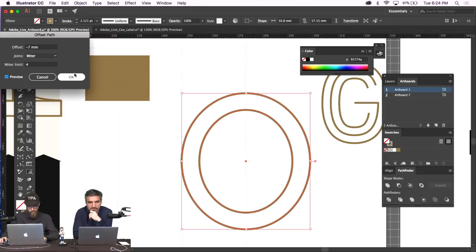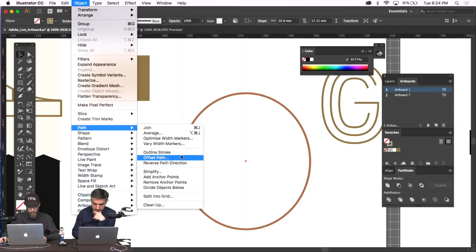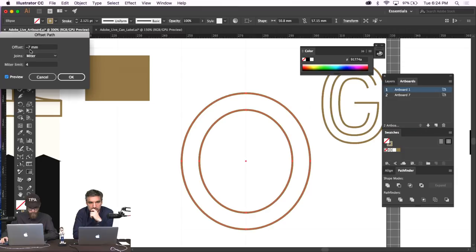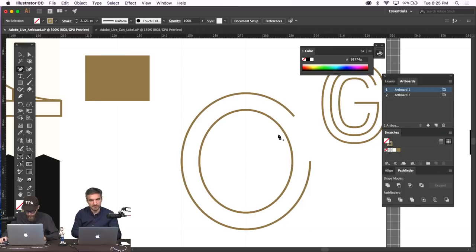I can do 8. So I'll add some points here to make the G. Whoop. And then to make the C, I'll add some points here.